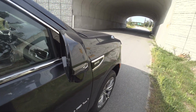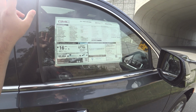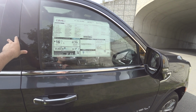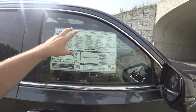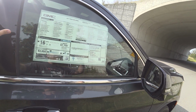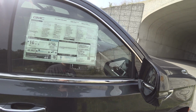Dark Sky Metallic is this color, and it is absolutely beautiful. This is the Denali Premium package with the rear seat media, which I'll go into once we get over to the other side. Dark Sky Metallic's a $495 option, and this one also has the Max Trailering package, which comes with a bigger radiator, trailering system, trailer side blind spot alert, in-vehicle trailering app.